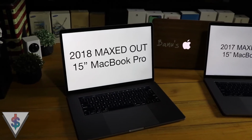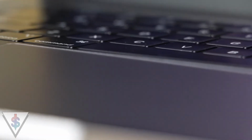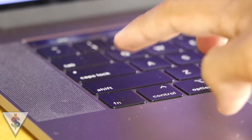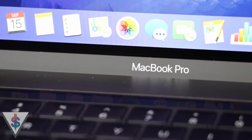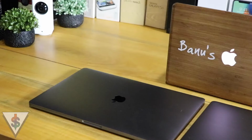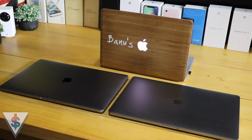Even though this is the same design as the 2016 and 2017, Apple has really changed the keyboard on the 2018 version. They still have the butterfly keyboard, but this is the third version of the butterfly keyboard that they have improved somewhat. They have actually added a protective membrane around the keycap, as found by iFixit. I really hope that we won't find any type of keyboard issues moving forward with this machine. Only time will tell. Even though the design is the same as the 2016 and 2017 models, this 2018 model is the most perfected design of that originally designed 2016 model.